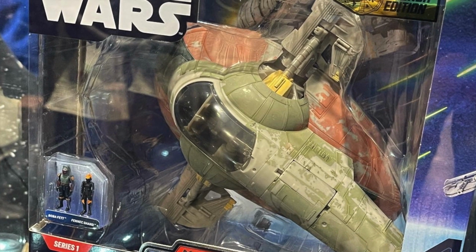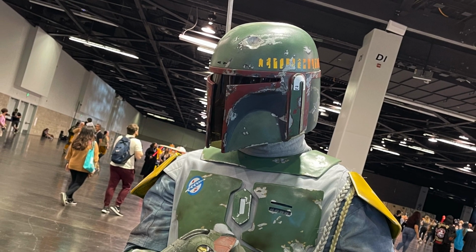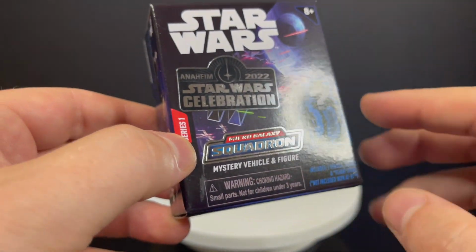And then you have Boba Fett's Slave I starship, whatever you want to call it. There was a guy dressed up as Boba Fett there, and he was Boba Fett approved. So very cool overall to see these in hand, but we're going to check out this blind box.